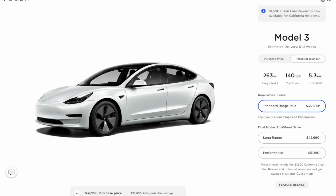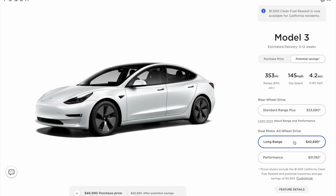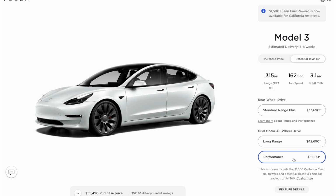Let's talk about range for a second. The Standard Range Plus in the 2021 models now has 263 miles, while the long range has 353. This is a huge difference. So why did I go with less range versus the long range?